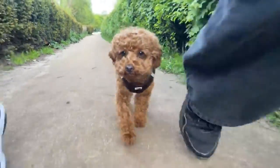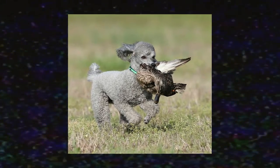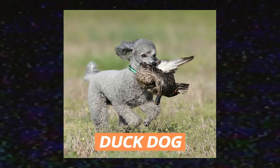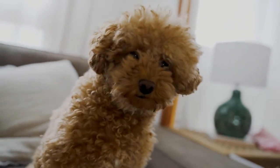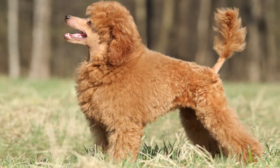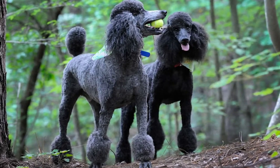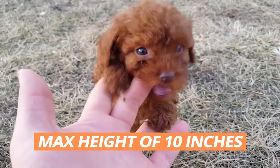This breed has been very popular in France since 1500 and is also known as Caniche, which means duck dog in English. There are three main types of poodles which vary in size: toy, miniature, and standard. The toy poodle is the smallest and the standard poodle is the largest in the family. Toy poodles have a maximum height of only 10 inches.